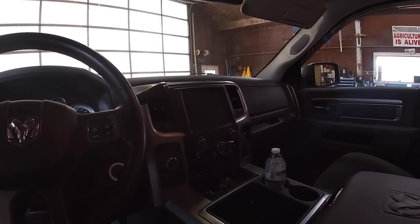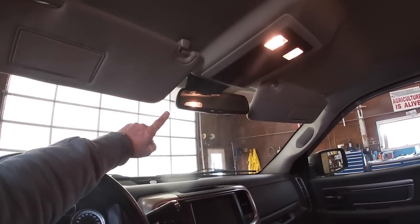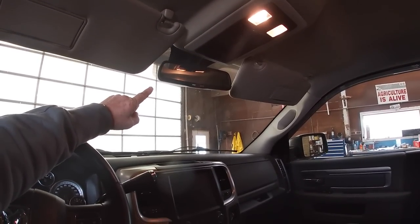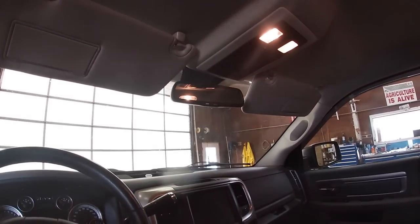But the interesting thing about this, the backup camera is not in the screen. It is actually in the mirror. So yeah, that's going to take a little getting used to. It still has the bed camera. The bed camera does show up on the screen, but the backup camera shows up on the mirror.